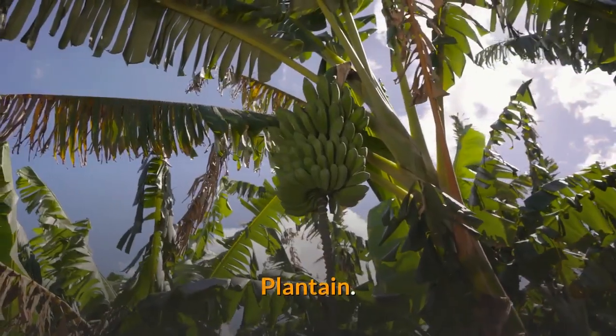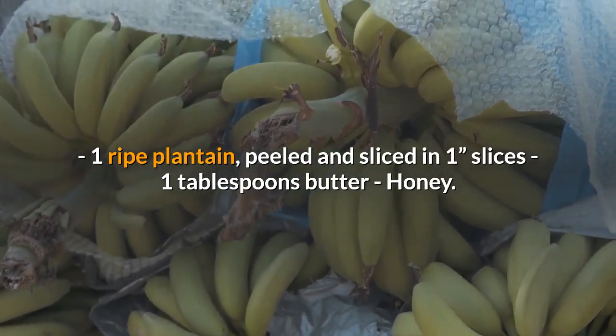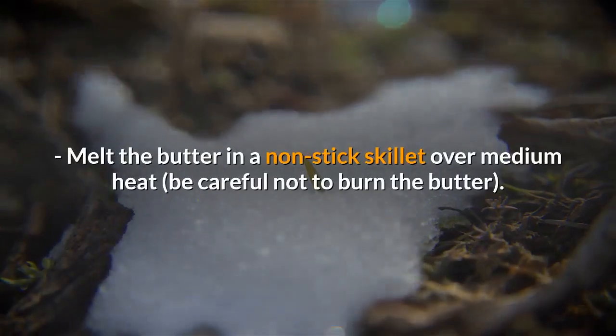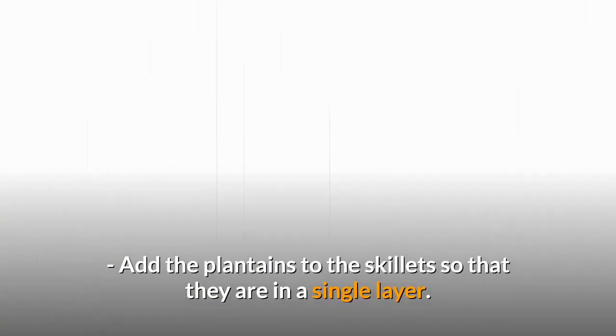Plantain. 1 ripe plantain, peeled and sliced in 1-inch slices, 1 tablespoon butter, honey. Instructions. Melt the butter in a non-stick skillet over medium heat, be careful not to burn the butter. Add the plantains to the skillet so that they are in a single layer.